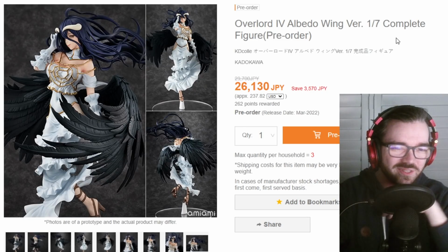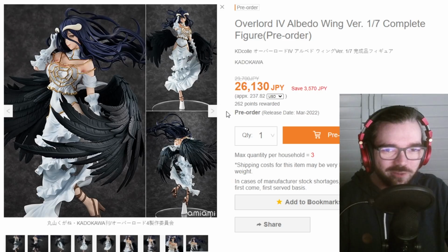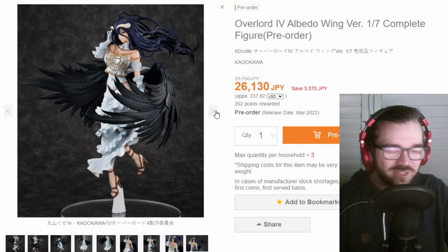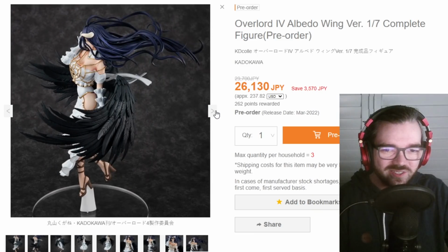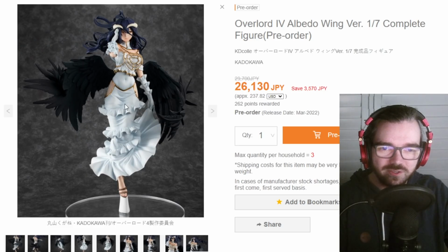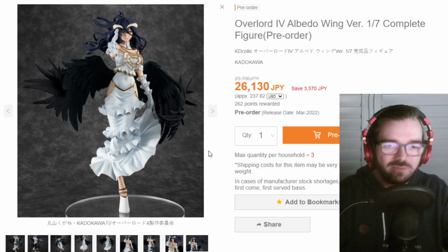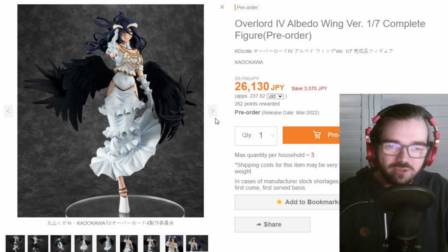This Albedo doesn't list a manufacturer other than Kadokawa, which is interesting. Anyway, I think every Albedo figure looks really, really pretty. I think it's just something about her character design that's always got a lot of elegance and interesting details to it. I really like the sculpt of the dress. You can see there's a lot of tightness to it, but then it's got all of those frilly bits, which I think adds a bit to make it more dynamic and interesting to look at.